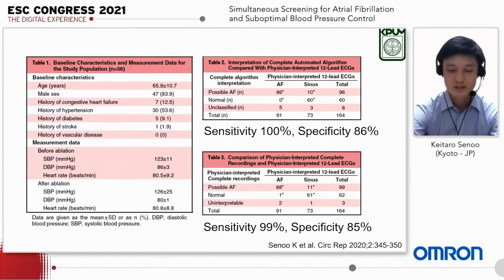The baseline characteristics and measurement data of the study population are listed in Table 1. To test the accuracy of the complete automated algorithm for detecting possible atrial fibrillation, the sensitivity and specificity were 100% and 86% respectively. To assess the fidelity and overall quality of the complete rhythm recordings and the transmission, the physician-interpreted complete recordings and 12-lead EKG were compared. The sensitivity and specificity were 99% and 84%.